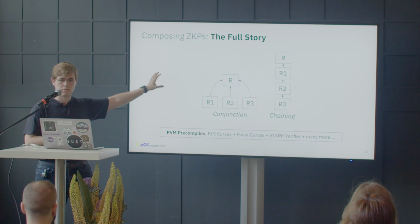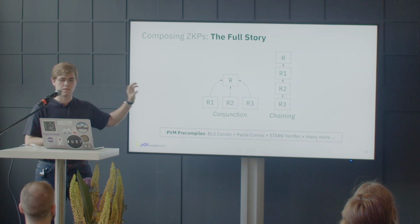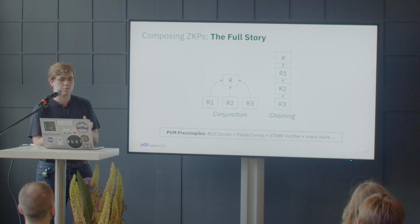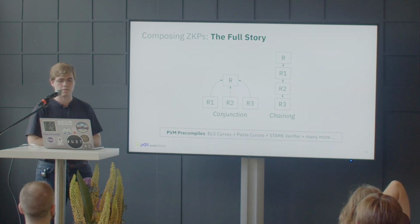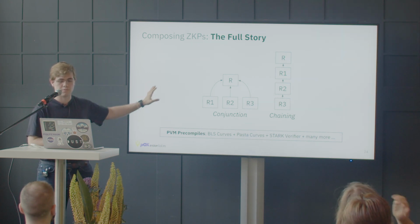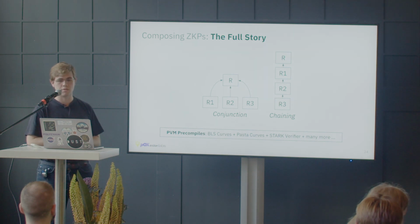So that's the story of composing sort of at this conjunction level where you have multiple properties you'd like to prove about a single piece of data. This is the conjunction kind of composition, but there's other kinds, and the other kind is chaining. So let's say you have some proof that someone gave you about something. You'd like to prove that you know that that proof is valid, right? So now I'm proving something about a proof, and you can keep chaining these things. And in general, this is known as proof aggregation. So far we haven't talked about aggregation, we just talked about conjunction-based composition, but aggregation is also something we'd like to support in the future.